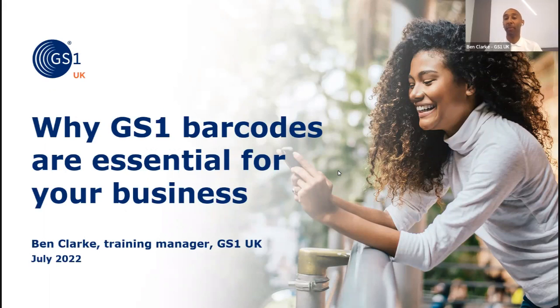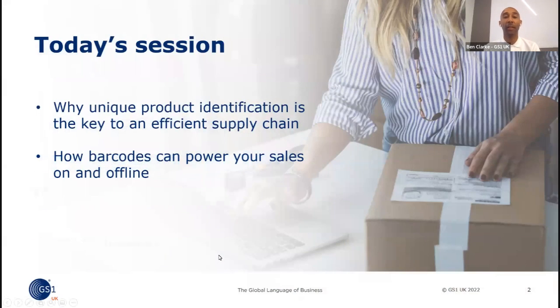As Nisha said, my name is Ben Clark. I'm training manager at GS1 UK. Happy to be here today. Thank you for joining. Today's session is about why GS1 barcodes are essential for your business. What we have lined up: I can tell you a little bit about who GS1 are and what we can do to support your business.